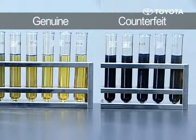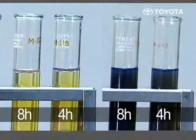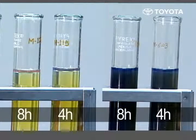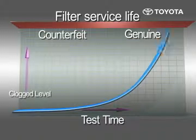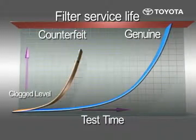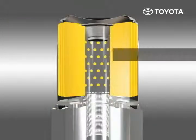Here is a comparison of oil samples from the counterfeit and genuine filters taken every 4 hours from the start of the test. One glance shows us how contaminated the oil in the counterfeit filter has become following the start of the test, thus resulting in a low efficiency of the filter. Additionally, the counterfeit filter becomes clogged in less than half the time it takes for the genuine product.